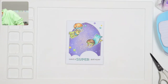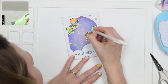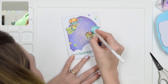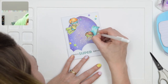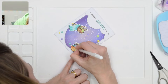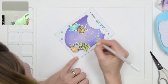I'm going to add some white gel pen because right here I have gone outside the line, and I'm going to add some dots and some little strokes. I like the look of that. So cute. And that is pretty much my card done, to be honest.